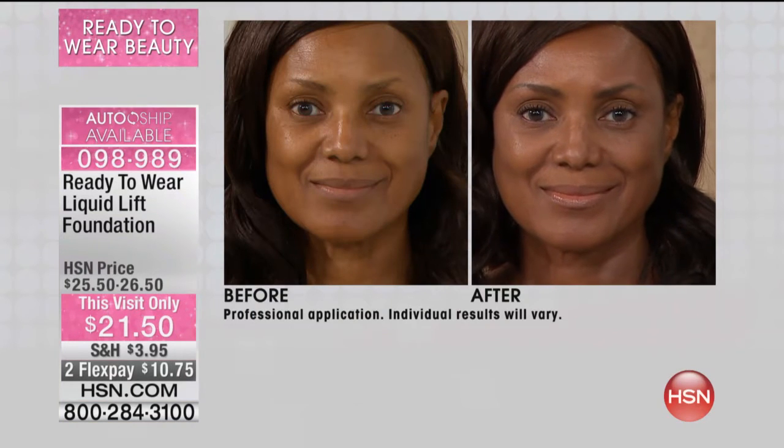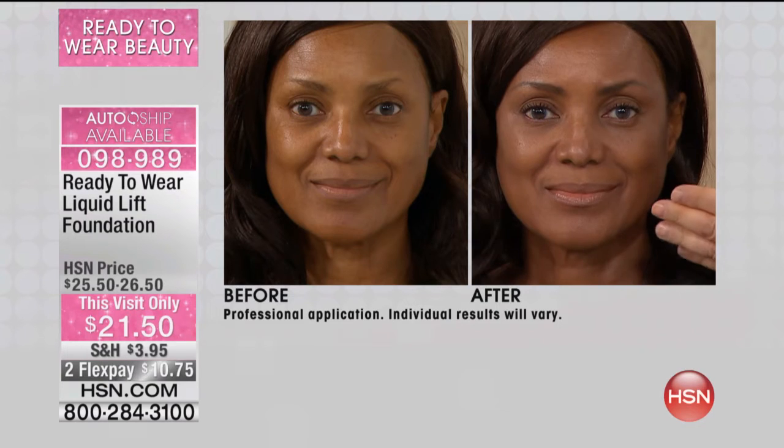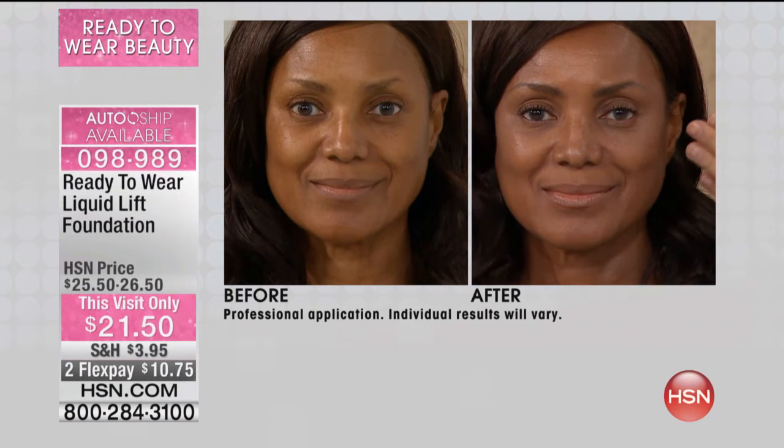Look at the before and after. Now, Ingeborg is wearing dark. And if you look at this dark, this rich, beautiful tone, you can see before and after. Ingeborg's got beautiful skin to begin with. But look at how much more luminous, how much more lifted her skin looks.